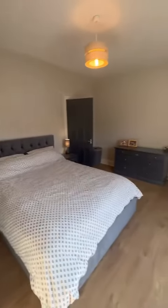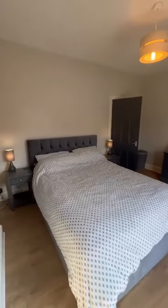Now this property would be ideal for someone who's looking for a property that they can pack their bags and move into. Get in touch to secure your viewing today.